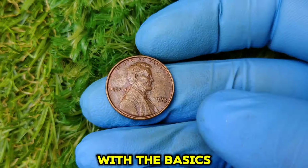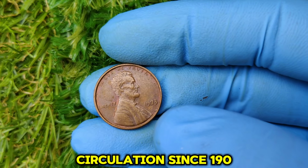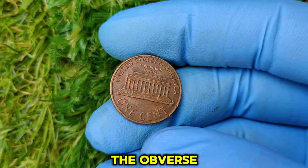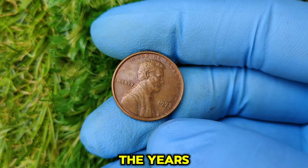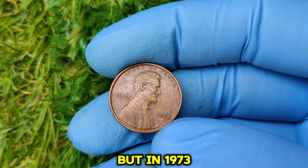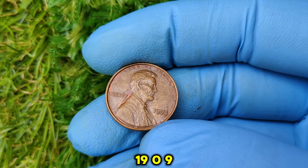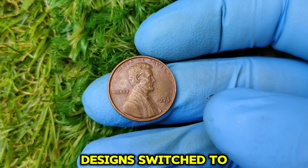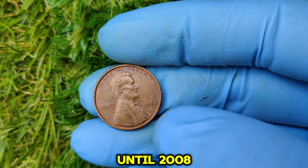Let's start with the basics. The Lincoln penny, as we mentioned, has been in circulation since 1909, with President Abraham Lincoln's image on the obverse. The reverse has gone through several designs over the years, but in 1973, it was still the classic wheat ear reverse, which had been in use from 1909 to 1958. After that, the design switched to the memorial reverse, which was used until 2008.